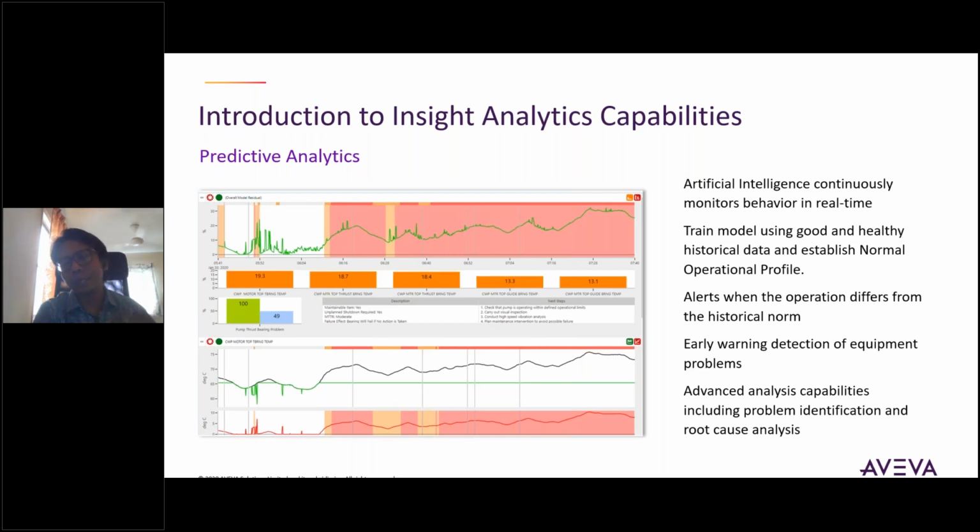It trains the model using good historical data that represents the normal operational profile of your equipment. So we import all this historical data into the model. We do some data cleansing to make sure that it represents only the normal operational profile of the equipment. And then we use artificial intelligence to establish the normal operational profile from that historical data. Once we have established the normal operational profile, we would then connect this model to the real-time data and compare the real-time data with the model that we have established. And if there is any anomaly detected by the model, it will alert the operator for the normalization action.